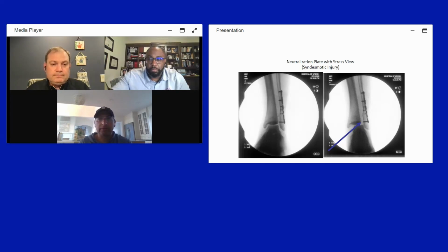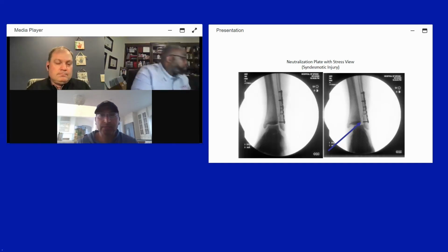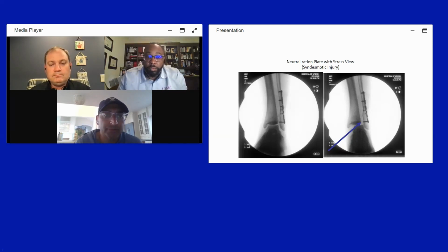I think that point is really critical. I think for the audience, you do not want to leave the operating room with an unstable syndesmosis. I think that is hypercritical, and it's one of the things I stress to my learners: even if I'm nailing a distal third tibia, check that syndesmosis before you leave. I mean, seeing this happen late, I've seen that a couple of times. I'm sure you guys have as well in your career. It's a hard problem to solve, a 3-month or 6-month out syndesmotic disruption in a patient.